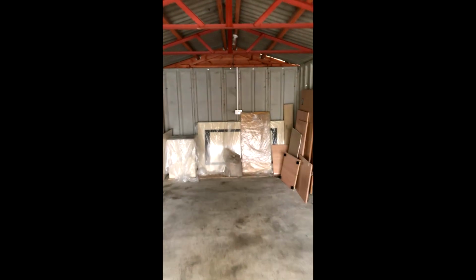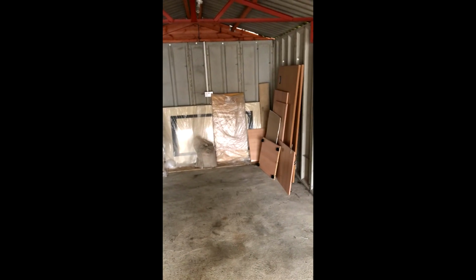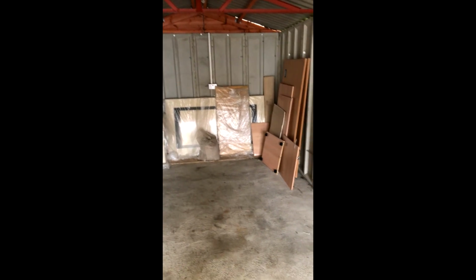Inside the garage we've got the room that belongs to the landlord. We've emptied it of all our possessions, nothing in here, give it a good sweep. Just at the bottom there's some of the wood that was used in the kitchen that used to house the fridge freezer, and then there's the table that has always been left in here that belongs to the landlord and landlady. That's their kitchen table.